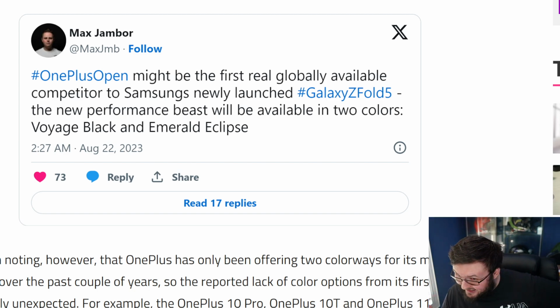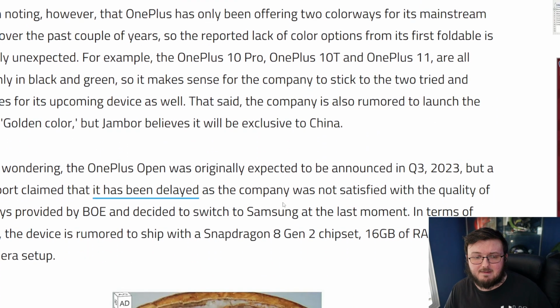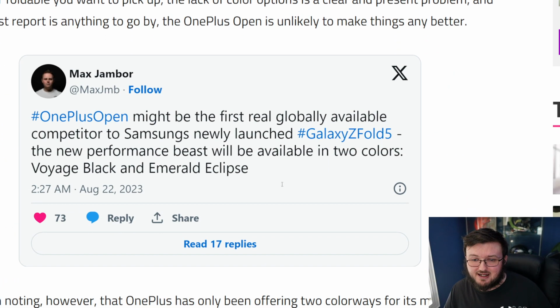Now, the next one is Emerald Eclipse, which is a kind of rich version of a green color, which, if you've ever seen what emerald looks like, it's kind of like that, but more of a darker version. It's what a lot of people like to get on cars, where it looks dark, but you can also tell it's green, that kind of stuff. So two very interesting colors, because I don't think we've ever seen these two colors on any other phone out there, especially not in the foldable phone market. Maybe on cell phones in general, iPhones, etc., but not in the foldable phone market. So this is going to be really interesting to see.